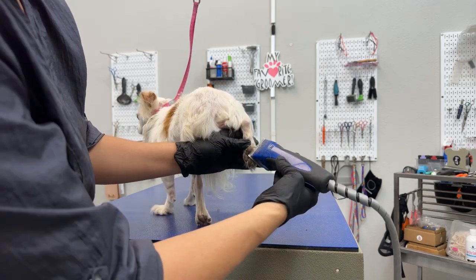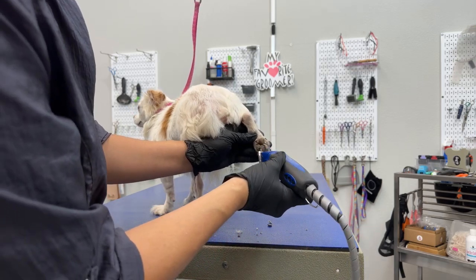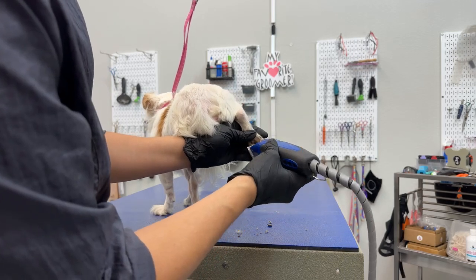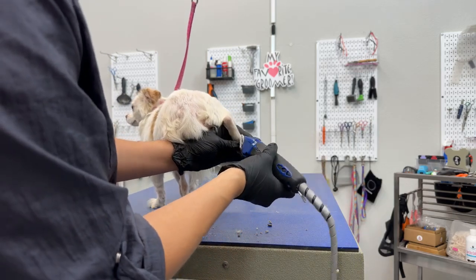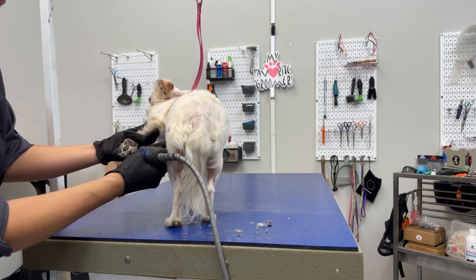Cynthia's backyard can get muddy, and we did have rain last week. I'm so glad we're in here right now. Okay, we're gonna come back at that, obviously. Can I see the front feet? Front feet, thank you.